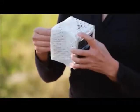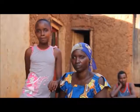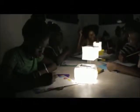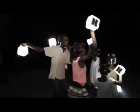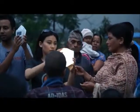Through my research, I realized that there are 1.6 billion people in the world without access to electricity, and they are relying on kerosene lanterns to light their world at night. I thought to myself, just imagine if all those people stopped using kerosene and started to use a solar lantern. What's great about the Solar Puff is that it transcends all different types of events and programs and cultures.